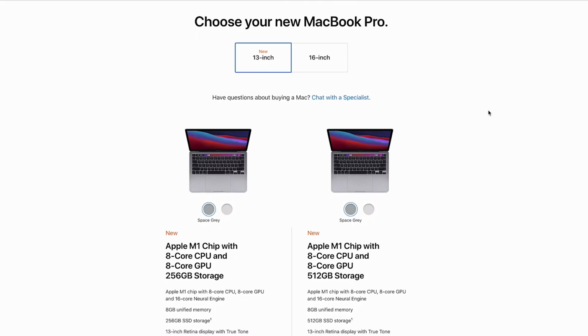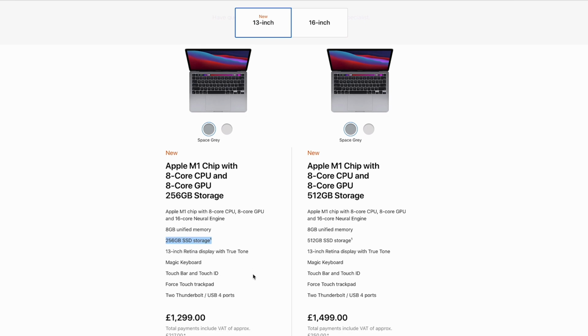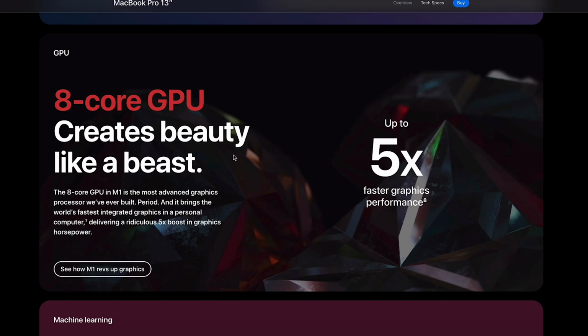And so the specs here, for £1,249 here in the UK, you get the new M1 processor. And Apple says this new MacBook Pro is 2.8 times faster than the previous baseline model, which is pretty crazy. They're also saying you get 5 times faster graphics. So this will be a big improvement. If you're someone who edits video on last year's MacBook Pro baseline models, you should see a huge increase in video encoding and exporting times.